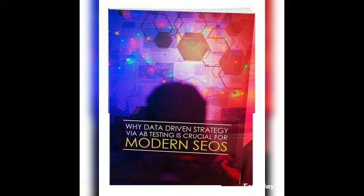If all the pages with the changes start performing better than projected while the other pages remain the same, then you can take the changes and adopt them permanently on all versions of your site. If they start to fall in the rankings, then you can drop the change and move on to your next strategy.